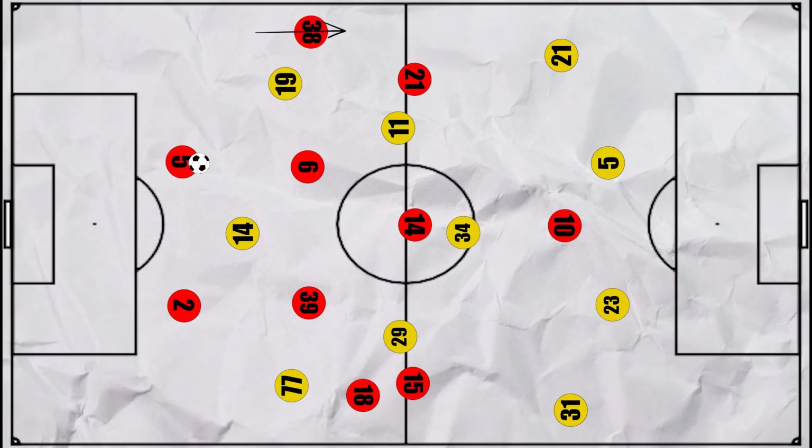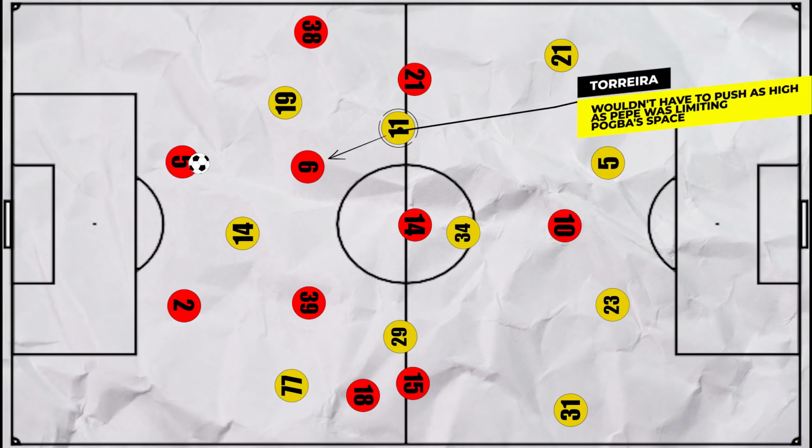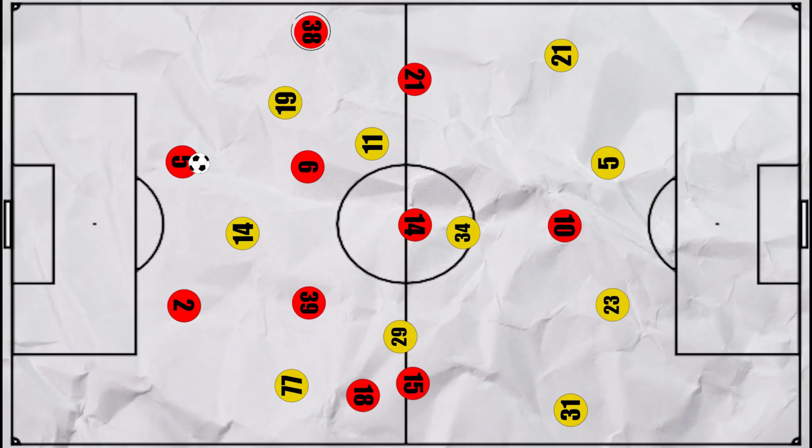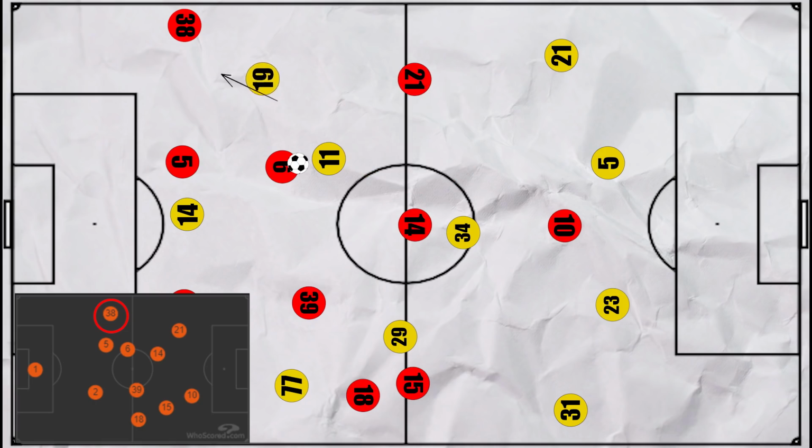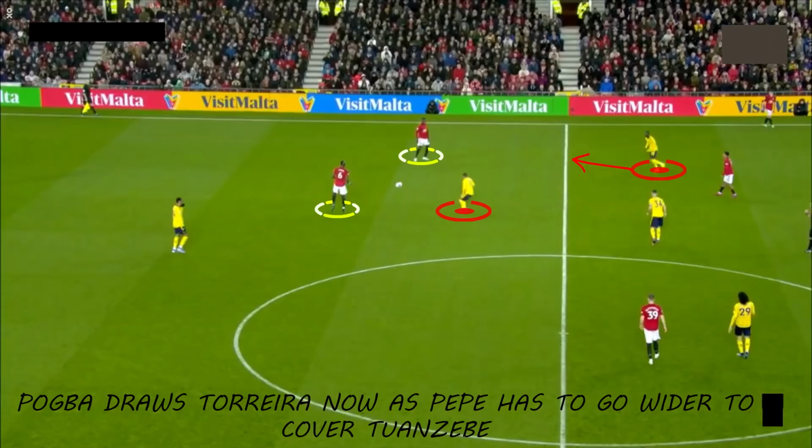However, advancing to this position meant that Pepe could use his spatial positioning to cover both Tuanzebe and Pogba, meaning that Torreira, who was assigned to man-mark Pogba in the build-up, wouldn't have to move out of position to do so. So, as the match went on, Tuanzebe instead stayed deep and wide during the build-up, meaning that Torreira would now have to break his defensive line to press Pogba, as Pepe would be wider covering Tuanzebe.